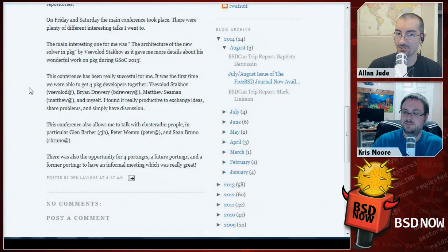He works with them a lot, but it was nice to actually sit with them in person for a while and get a lot more stuff done. And then also he got to talk to a bunch of people from the cluster admin team, which are responsible for providing the resources that all the package system uses to compile all the ports and distribute them across the global mirrors.